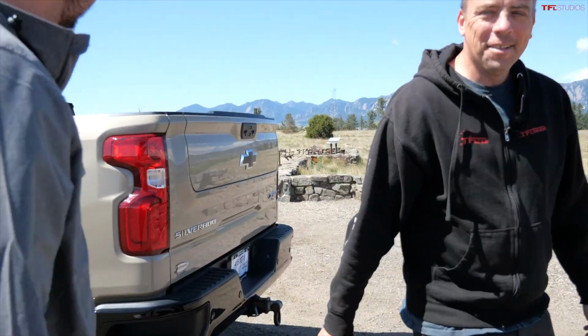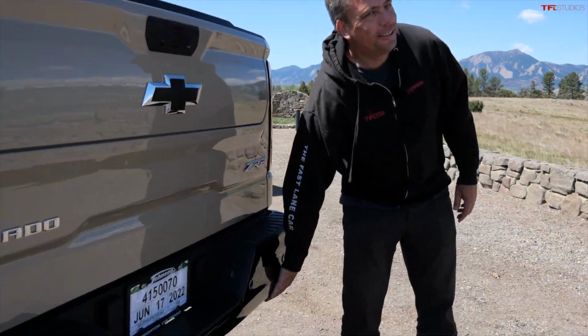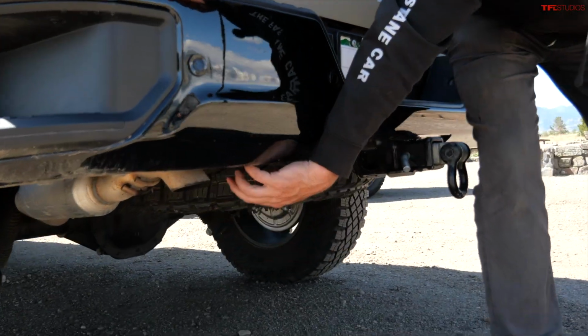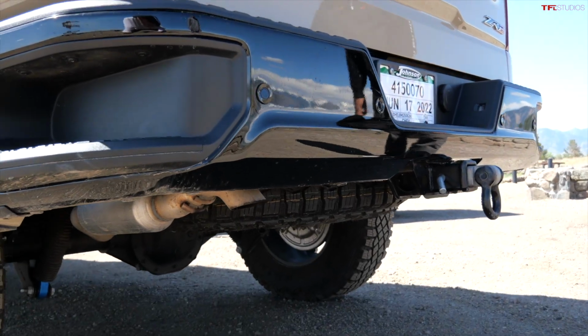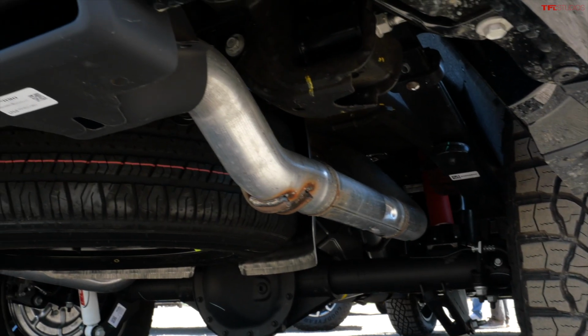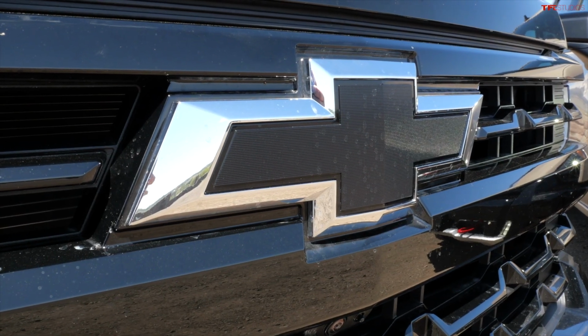Yeah. So here in the ZR2, they decided to hide the exhaust. If you look at the bumper, nothing is sticking out. You have to look way underneath. And it does have a dual outlet system. Of course, the hitch and everything else. And on your truck, these tips. And you also have the night, they call it the night package? The midnight package. Or the midnight, yes.